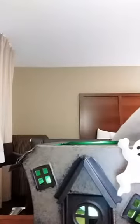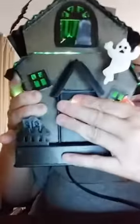So, let me plug this bad boy in, and we're going to see. Oh, right here. Oh, maybe. Ooh, it's already turned on. Well, surprise. There's the lid, dish, whatever. Look at that. Let me see if I can turn this light down a little bit so you can kind of see better. Sorry if I blind you with that one, but there, if I cover up the front door, because, you know.